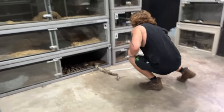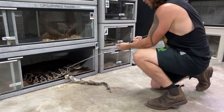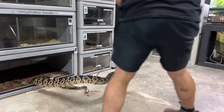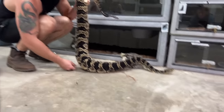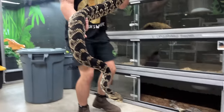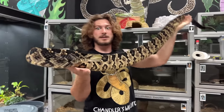Now this guy, he's a bit friendlier, but you can't trust him, he's still a rattlesnake. This is a big boy named Batman. And if you guys remember, we actually swam with Batman when I first moved here because he's actually considered a native snake. Because the Eastern Diamondback and the Canebrake rattlesnake are both found in Florida, you can legally bring them outside if you have the permit.